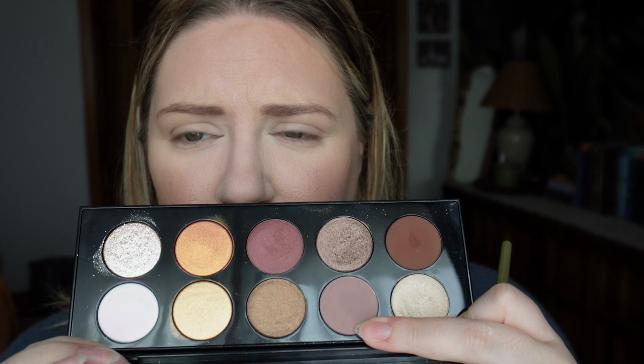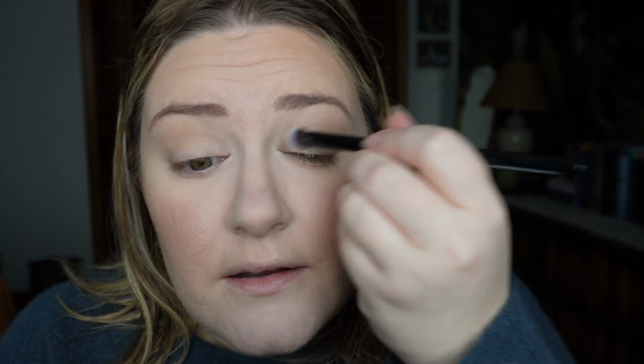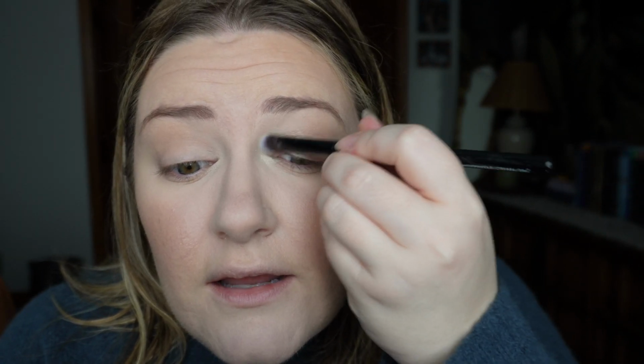And I'm gonna start with like the intuitive crease shade, which is this. But instead of starting at the crease, let's switch it up today, maybe. What do we think? I'm gonna start with this all over the lid. And I don't know what shade that is. It's just the lightest shimmery shade. So I'm gonna pack that on a nice big fluffy brush. This is the Pro Perfect Eyeshadow Base brush from Beautypie. And I am gonna hit the inner corner a bit with that because it is light enough to do so.